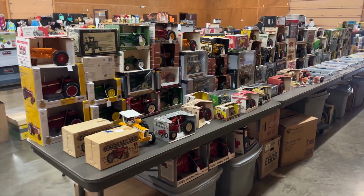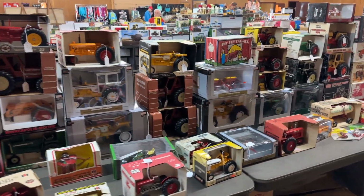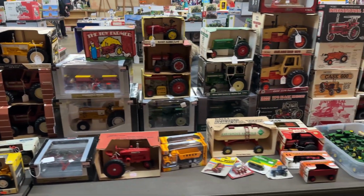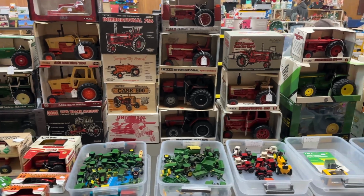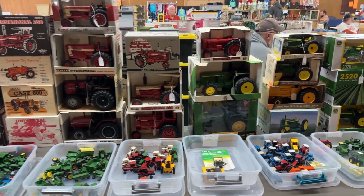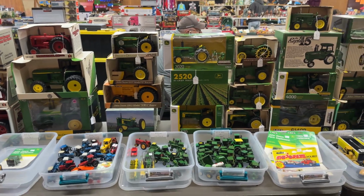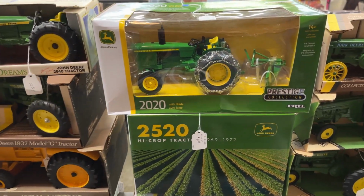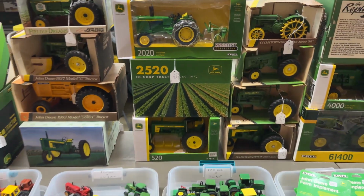We have got lots of farm toys at this show. Usually there's more stuff here, there's more dealers, but Lafayette was this same weekend, so that's kind of put a damper, and a few dealers went there instead of here, and one of the longtime dealers just couldn't make it for other health reasons, so it's been an interesting time. And here we go, the 2020, it's got a blade and chains, John Deere.